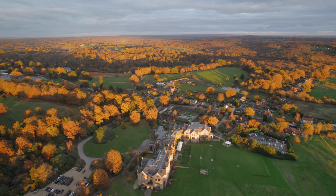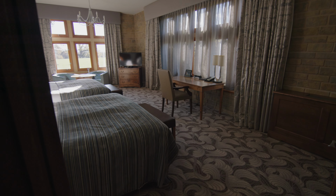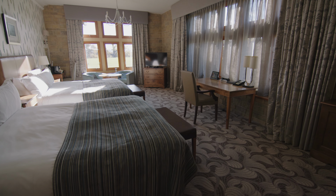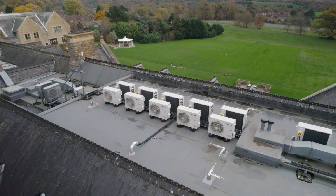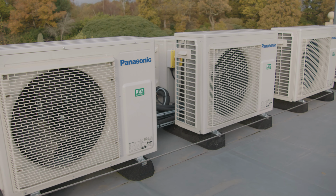One of the biggest challenges to South Lodge is climate change. So our objective was, right, we need to make as many of our 89 bedrooms air conditioned to have the right cooling and heating facility for the winter. So we decided to go for individual split units. On the roof, they're hidden, you can't see them because they're low enough. And also if there is a problem with one room, you're only going to lose air conditioning in one room.